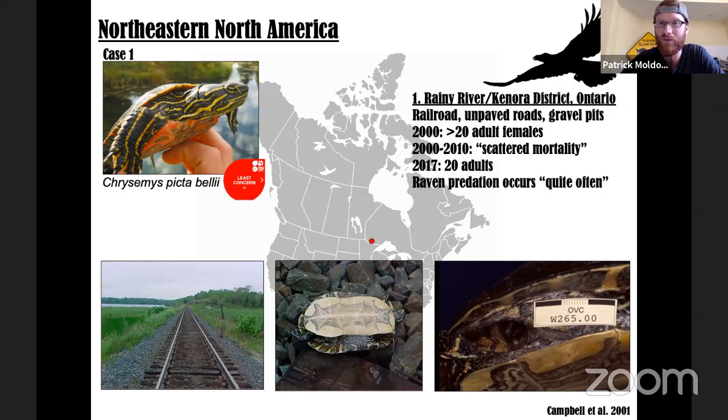Direct observers have conveyed to me that raven predation now occurs quite often along linear corridors in human disturbed landscapes. This includes railroads, unpaved roads, and gravel pits, essentially the sorts of habitats that these birds are very capable of surveying and regularly do survey for easily accessible prey, including nesting female turtles. What I'd like to draw your attention to in the bottom right-hand corner here is a photo taken by a wildlife pathologist who investigated this case of these raven kills. And what you'll see is a large puncture in the leg pocket of these painted turtles. And that's something that will be a reoccurring theme throughout this talk.